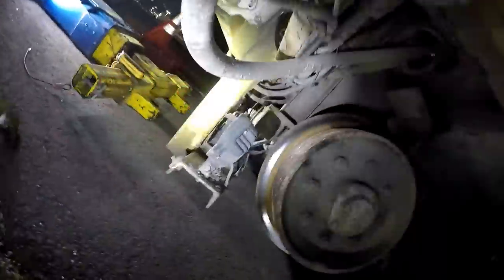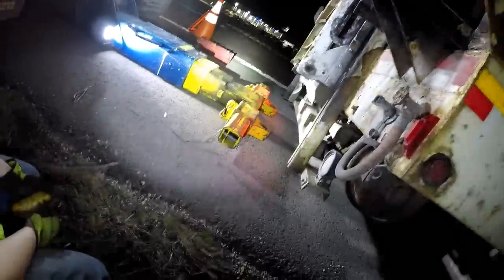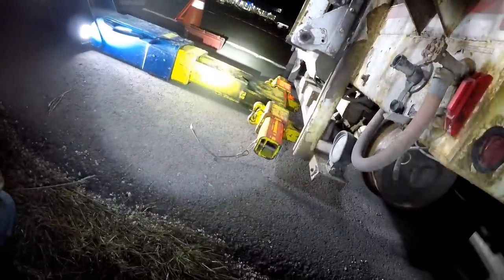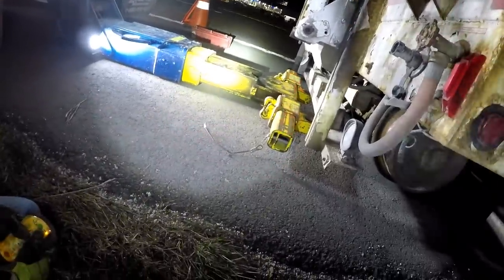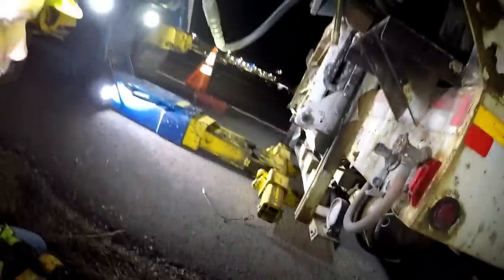We can also use that, or get under that bumper and see if you can lift it and we'll block it. If it doesn't work, we'll go to plan B. What? We can use that outrigger. Truck runs.